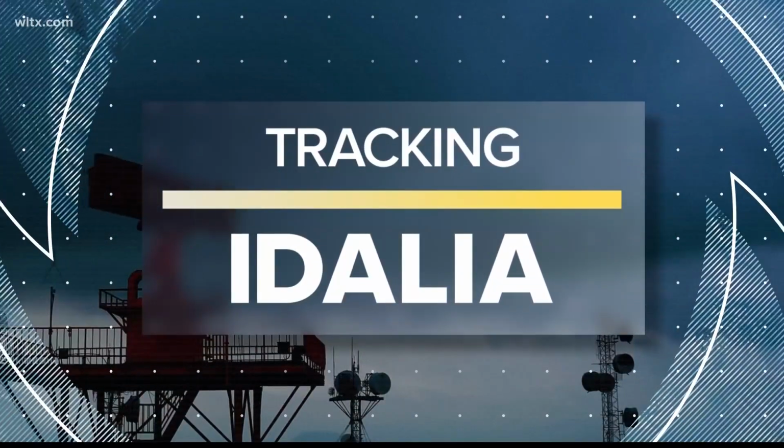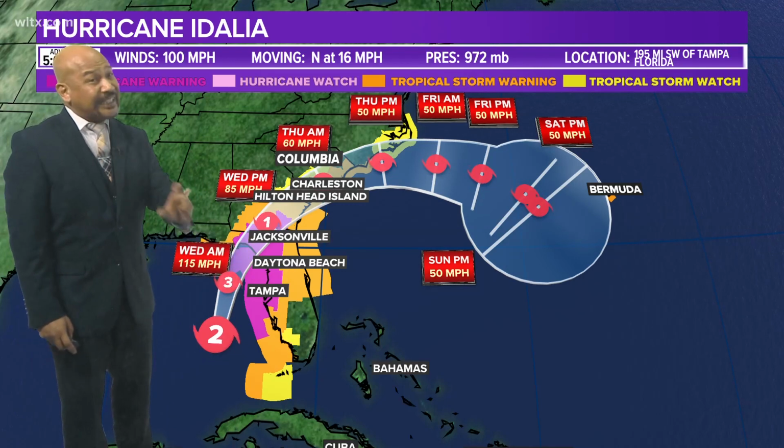Well, no doubt Florida, but now Georgia, as well as South Carolina, are now watching very carefully with great intent to see what happens with Idalia, especially over the next 18 hours. We already know that it's going to be making landfall in the Big Bend of Florida, very likely at least as a Category 1, possibly as high as a Category 3 hurricane sometime tomorrow morning.